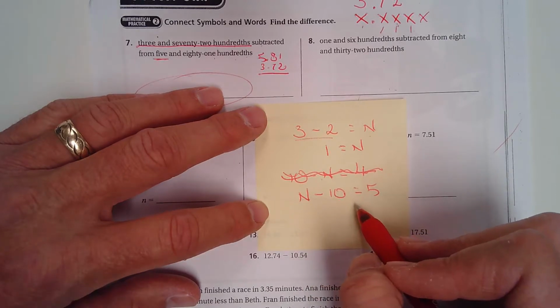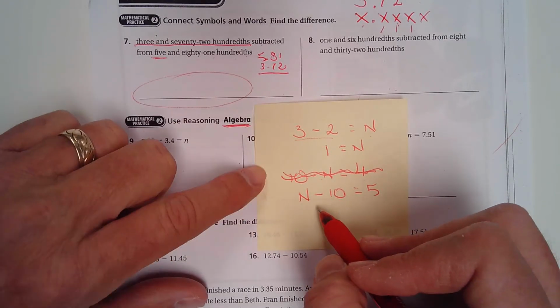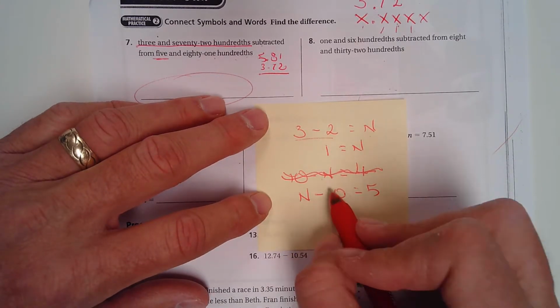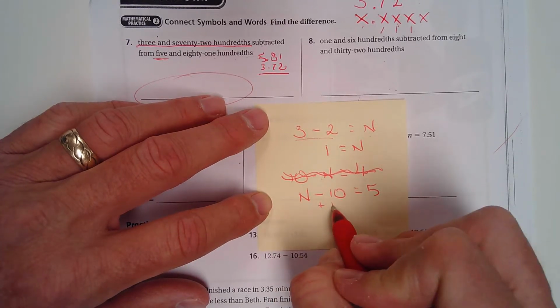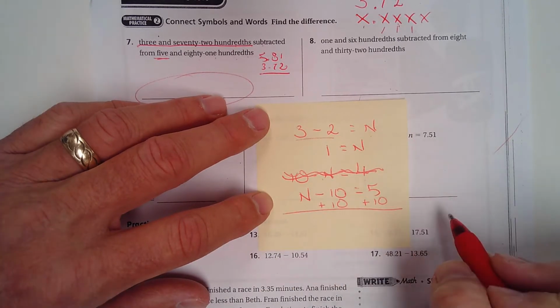And maybe I'm going in too deep into this, but I couldn't help it. I saw the word algebra, and I had to show you guys. So look, we want to get n all by itself. So what's happening to the n? It's being subtracted by 10, so we're going to do the opposite. We're going to add 10, and whatever you do on one side of the equation, you do on the other.